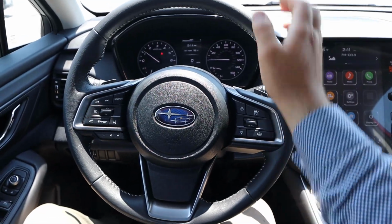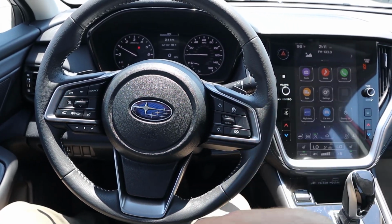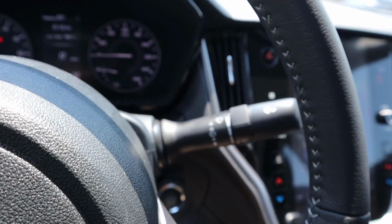Now take a look at the rest of the steering wheel. We've got nice soft touch all around. You've got stitching in the center, paddle shifters in the back. Got our adaptive cruise control with our lane centering, volume and voice command controls as well. And then you got your regular stocks there on the back.